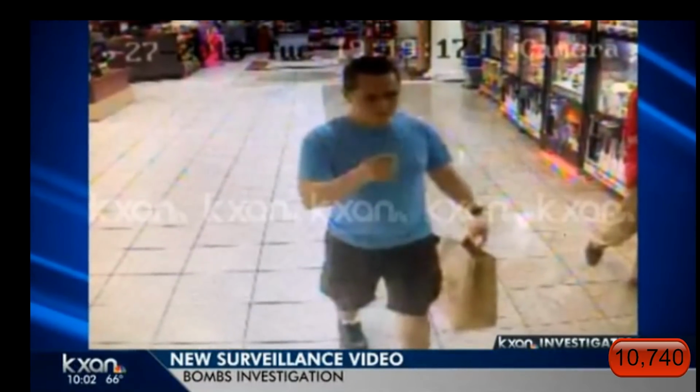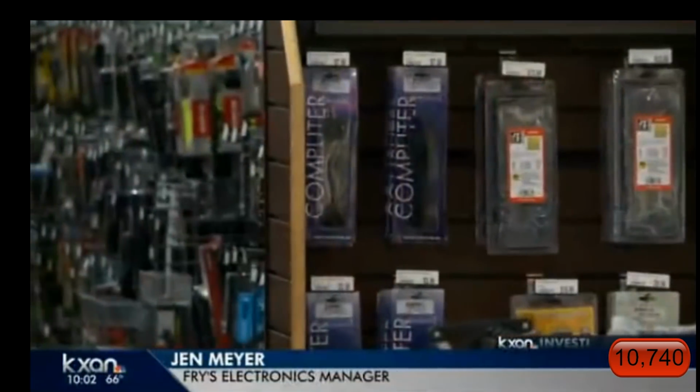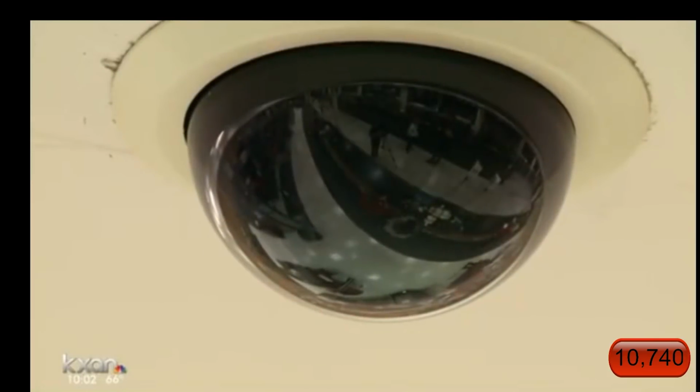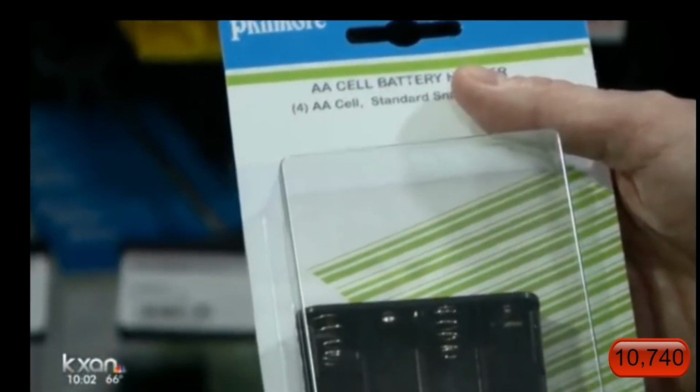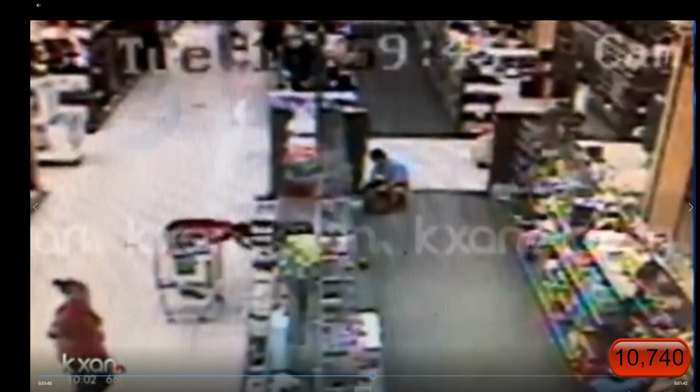So the ATF comes in with a subpoena in hand. What were they looking for from you? They were looking for any invoices that we may have and any purchases or surveillance video that we may have on him. What did those invoices show was purchased here? It showed approximately 20 small components. Again, the battery packs and some other resistors and stuff of that nature.